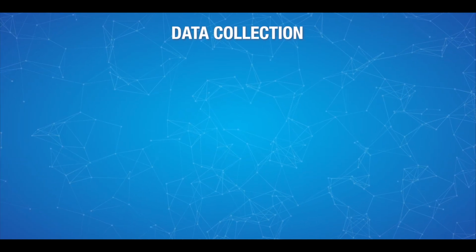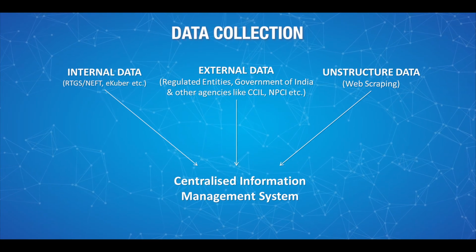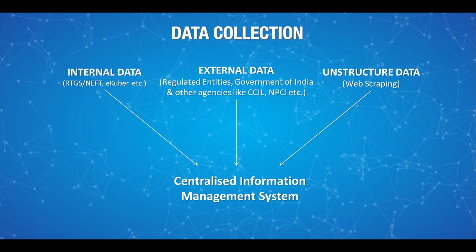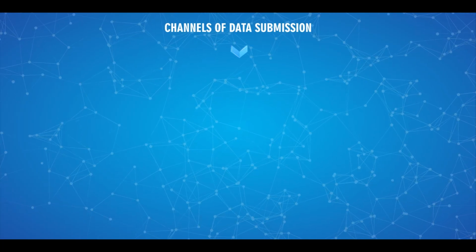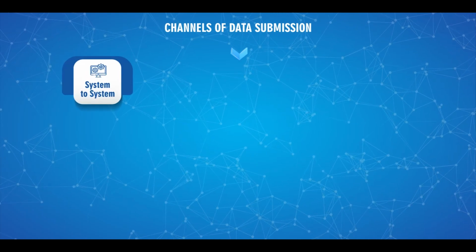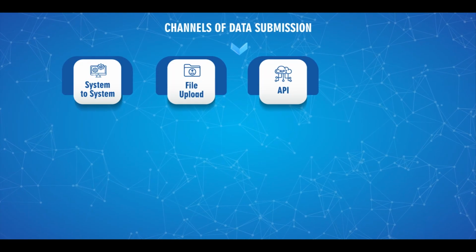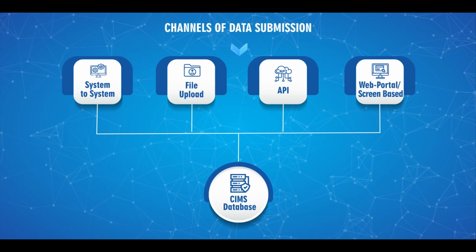First is data collection or data production. The Reserve Bank receives regular data in around 250 returns from nearly 10,000 regulated entities, including commercial and cooperative banks, non-banking finance companies, and other entities. CIMS provides options of multiple data collection channels based on the technological readiness of entities, which include system-to-system automatic interface for major banks, file upload facility for medium-sized entities, application programming interface (API), web forms screen-based entry for small and medium entities, and so on.